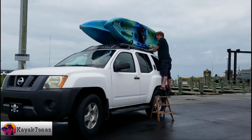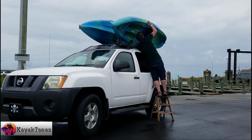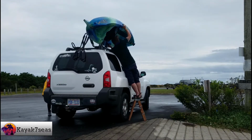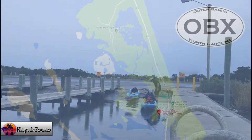With our coffee ordered and the caffeine starting to wake us up, we headed south on the North Carolina Highway 12 toward the Oregon Inlet Boat Ramp in the Cape Hatteras National Seashore. We planned to paddle about 2.5 miles north to get as close as we could to the Bodie Island Lighthouse.